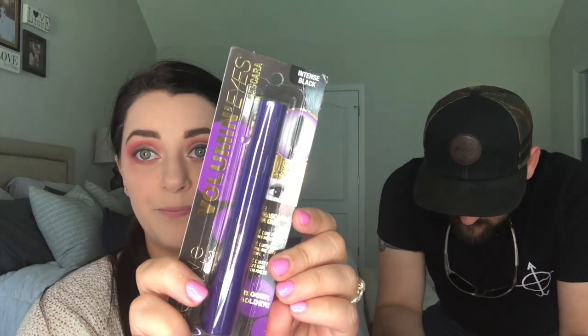This is the Believe Beauty Volumen Eyes Mascara in Intense Black. $4.50.